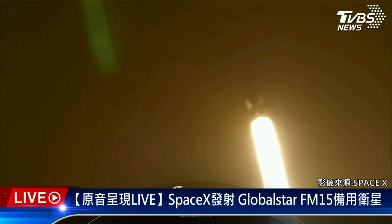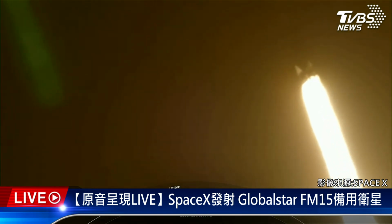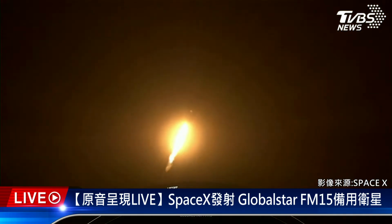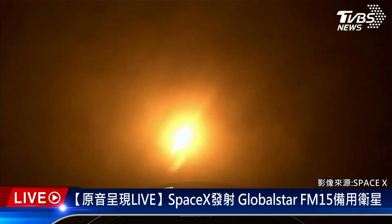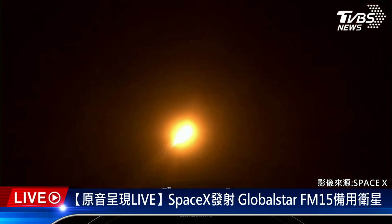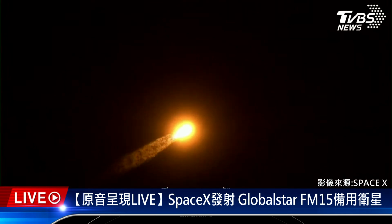Falcon 9 has successfully lifted off. Power and telemetry are nominal. Falcon 9 has successfully lifted off with Globalstar FM15 satellites and has throttled down to prepare for Max Q. Max Q is the highest amount of aerodynamic pressure that the vehicle sees during ascent, and is coming up here in a few seconds. Max Q. Great call out that we've now passed through that period of maximum aerodynamic pressure.